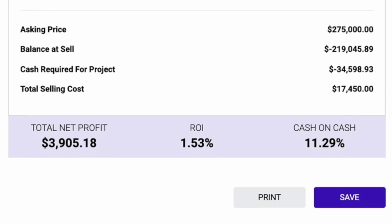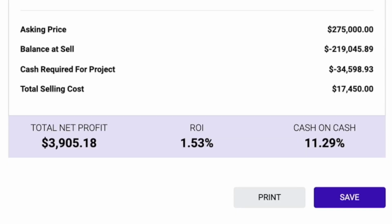Now we're turning around and selling this property to a new buyer that's going to live in the house for that $275. So if you calculate all the numbers, your total net profit is almost $4,000 with a ROI of 1.53% and cash on cash return 11.29%. So when I'm going through this, do I really feel that it's worth me putting all the time, all the money into this property just for that return? No way! Now, of course, you could increase these numbers only if the seller was willing to take less on the property. So this may not be our best exit strategy with how we're acquiring it.